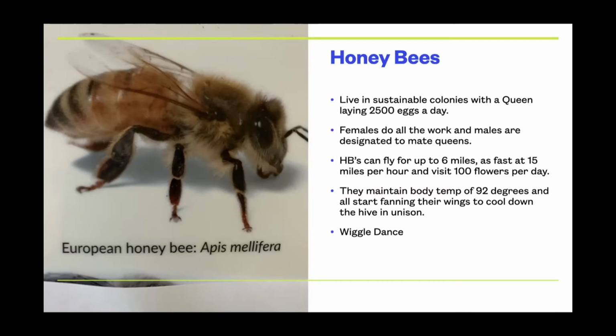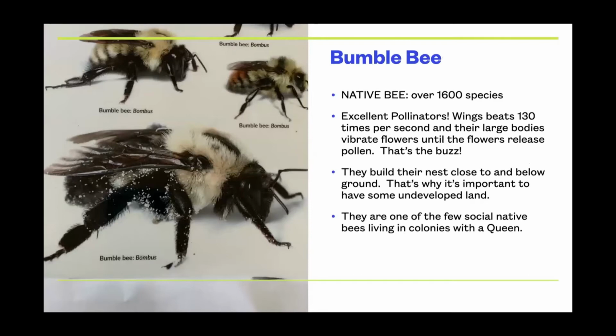Okay, next slide. So the other bee that I really like that also is a colonizer is the bumblebee. There are over 25 species of bumblebees within California and over 1,600 native bees within the U.S. Native bees are the predominant bees that we see. I mean, everybody knows about honeybees, but the native bees were from here and they got used to the native plants that we have, and they become very specific to those plants.